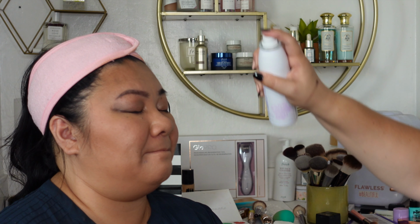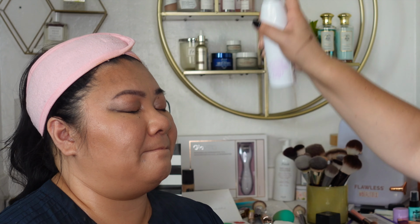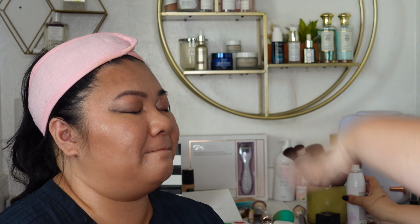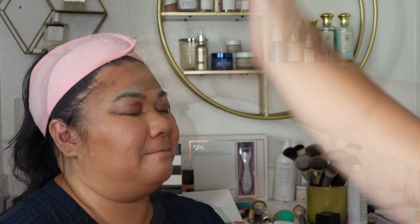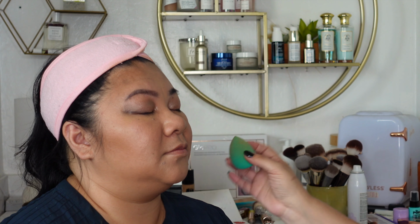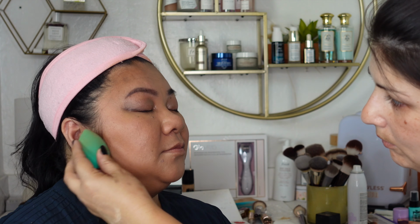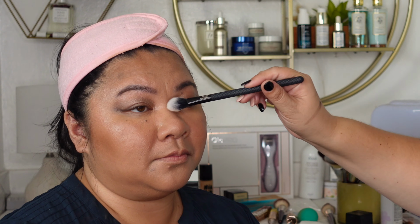And then to set the entire makeup, we're going in with the Tarte Maracuja setting spray. It is so stunning. We set it very, very well. This way, it gives us the full look. So after the setting spray, I always make sure to go around and tap the areas with the sponge to make sure everything's nicely set and it's not wet. And then I apply the highlighter on the desired areas.